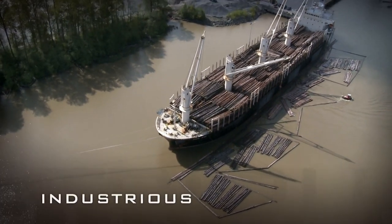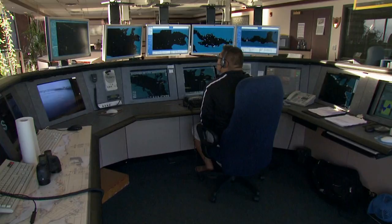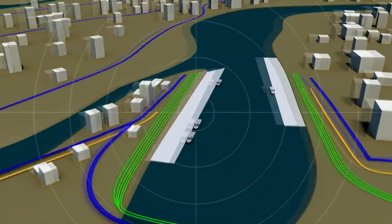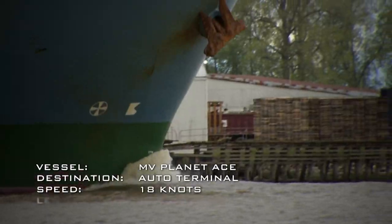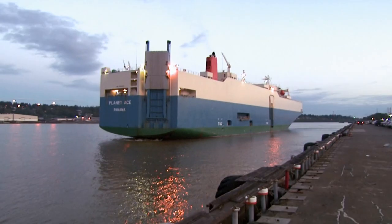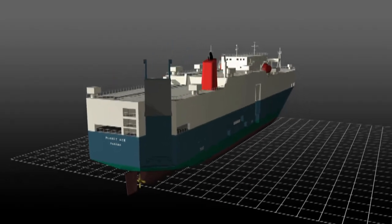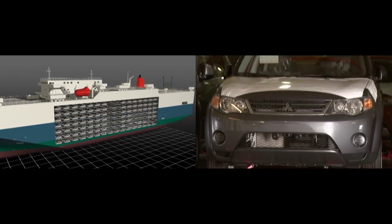Just up from the logging terminal, where they have packed every corner of this Japan-bound ship, a new vessel from Asia has just been cleared into port. Traffic, you're loud and clear. This is the Planet Ace. At five stories tall and longer than two football fields, this is one of the most specialized ships in port this year. She is basically a floating parking garage, packed full of shiny new Japanese cars.